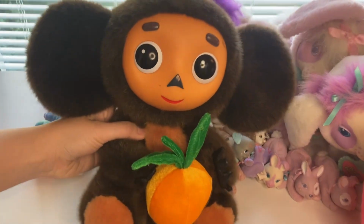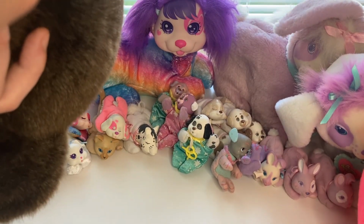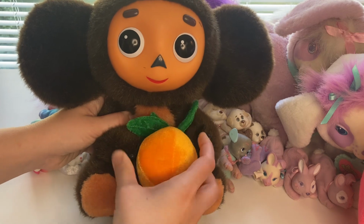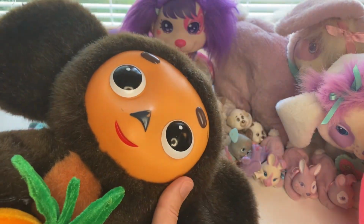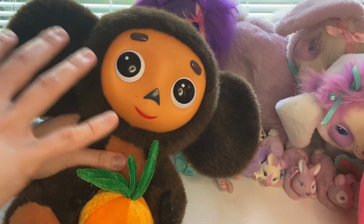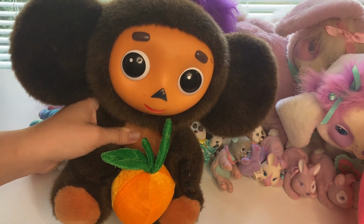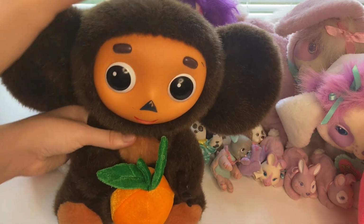So this is Shebroshka, and I have no idea when he's from. I think he's newer because there are some movies that have come out in recent years where he's holding a little orange or whatever. But he just looks like a more vintage item, which I think is interesting. Anyway, the whole rubber face on a plush thing suits him so well because this is exactly what he looks like in the cartoon. So I really like that he's so well represented in toy form.